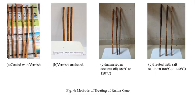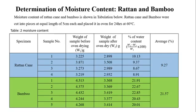First one is coated with burnish, second one is burnish and sand, third one is treated with coconut oil, fourth one is treated with salt solution. And we came to the test part. These are the tests which we carried out on rattan cane and bamboo.